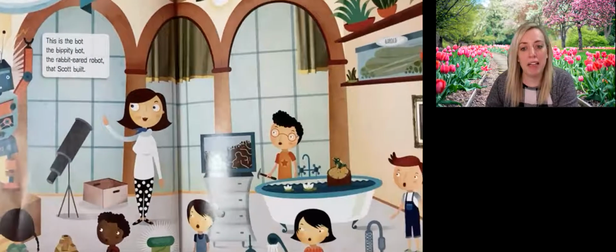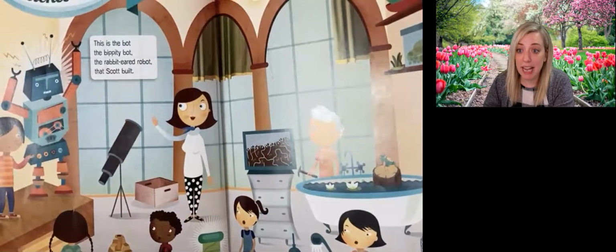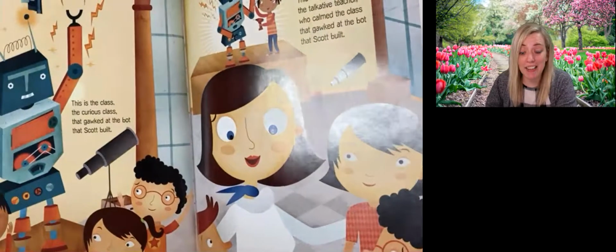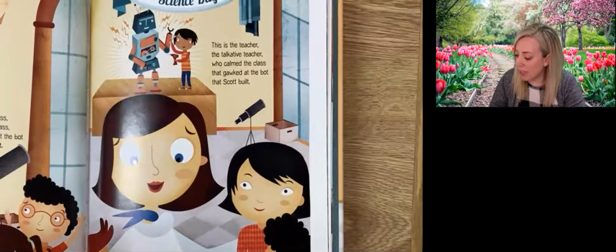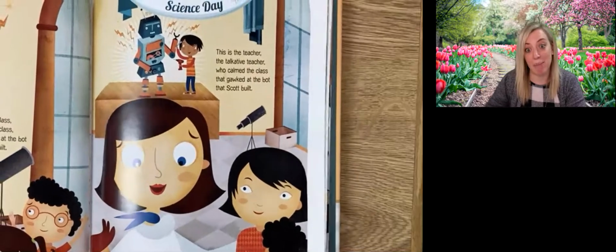This is the bot, the Bippity Bot, the rabbit-eared robot that Scott built. This is the class, the curious class that gawked at the bot that Scott built. This is the teacher, the talkative teacher who calmed the class that gawked at the bot that Scott built.